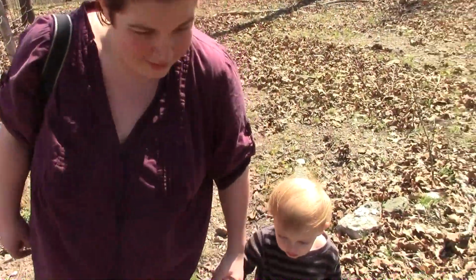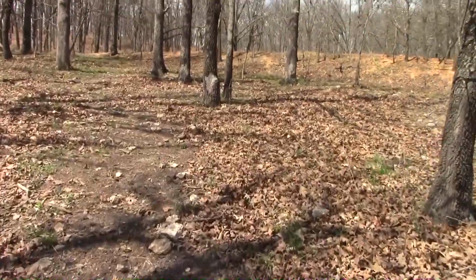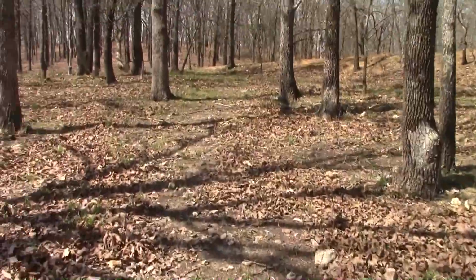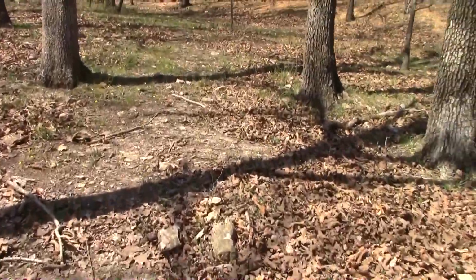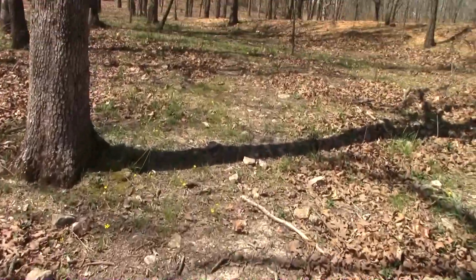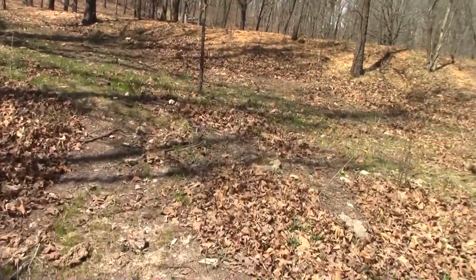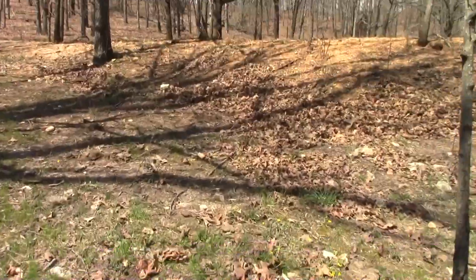Okay, so these people right here all wanted to go to the pond, so I guess we're going to walk up to the pond. It's kind of windy today, and this camera does pick up wind a lot. So sorry if the audio sucks.